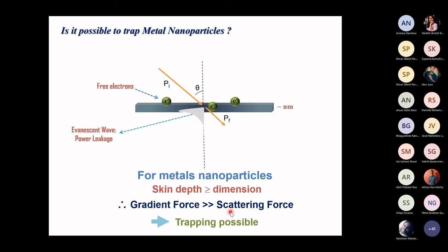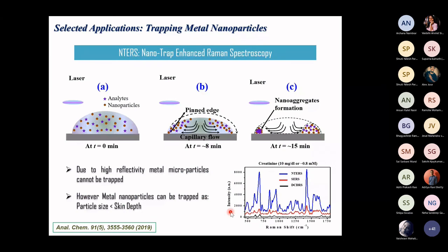So normally you cannot trap a metal particle using an optical trap unless its dimension is in the nanometer regime. So that is how you can trap. Normally, if you ask anybody whether you can trap a metal microparticle, the answer will be no. But you have to accept it with a pinch of salt. You have to say that yes, it is possible when the skin depth is much higher than the dimension of the metal particle which you want to trap, that is, in the nanometer regime. Then trapping is possible. So we used this particular thing to do one experiment.